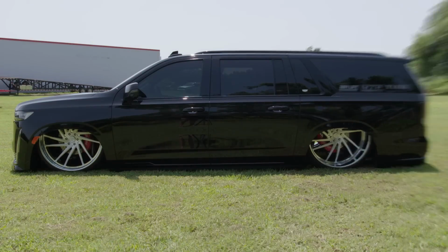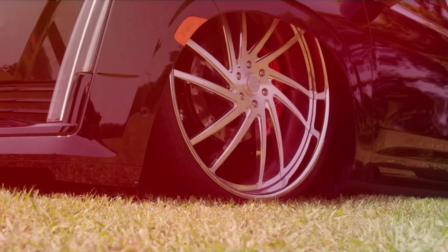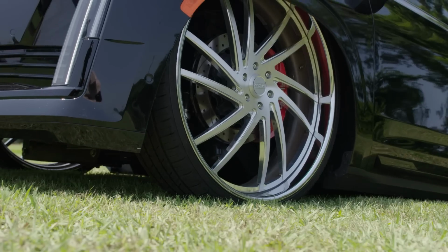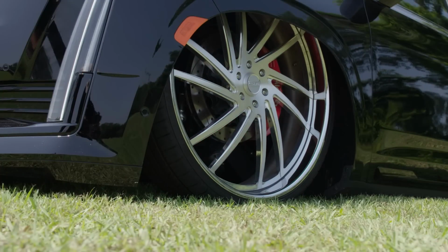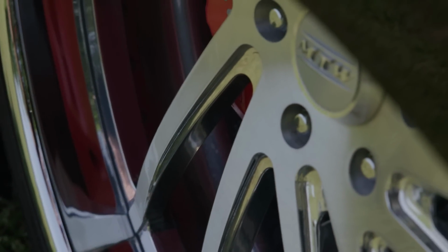Some of the major modifications were obviously the full chassis. We built a bumper-to-bumper full chassis on the Escalade. There's a lot of rocker panels on that, a lot of length, and it puts every one of them on the ground. It puts the front bumper on the ground, the back bumper on the ground. It's low. On this Escalade, we chose a 30x9 and a 30x11 MTW billet wheels.